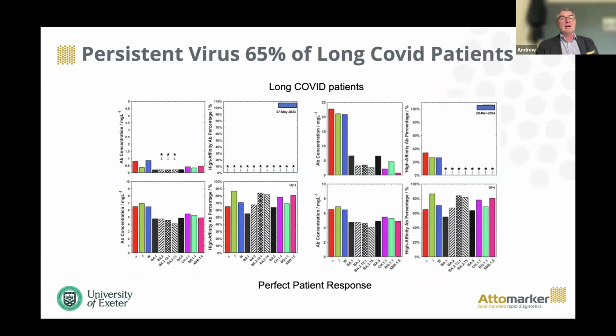So what we've done is to measure the antibody concentration against a spectrum of 14 spike proteins from 14 variants, all the way from Wuhan up to KP3 at the moment, so 2 more than I mentioned on this slide. So what you want ideally is you make good antibody concentrations to all variants. This is a person who's had a series of vaccines and a couple of infections, but is making good quantity of antibodies to all variants. And this quality is the important number. Around 50% or so means those antibodies stick for a couple of hours.